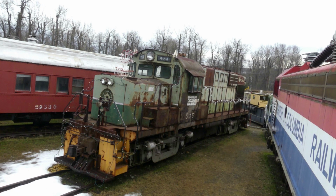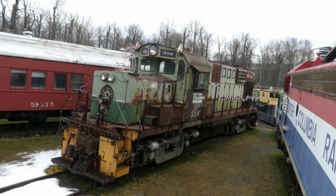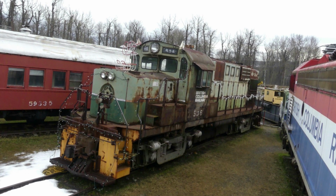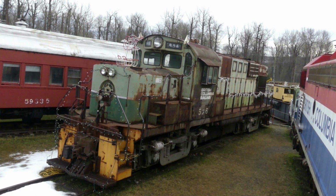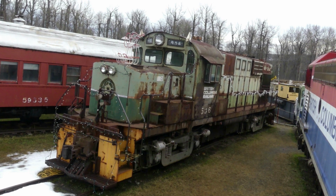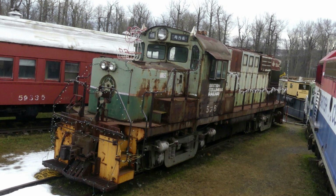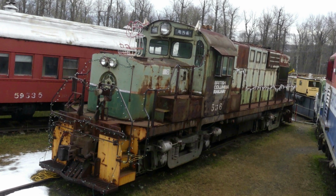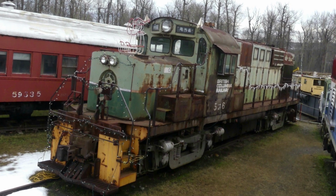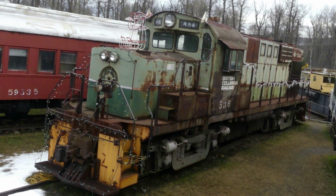Here we have a road switcher locomotive. This is BCR 586. This diesel-electric locomotive was built in 1956 by Montreal Locomotive Works for the Pacific Great Eastern Railway, which became British Columbia Railway, or was better known as BC Rail. Road switchers are small locomotives that can move in both directions and are typically built to travel at higher speeds and pull freight along main lines for shorter distances.